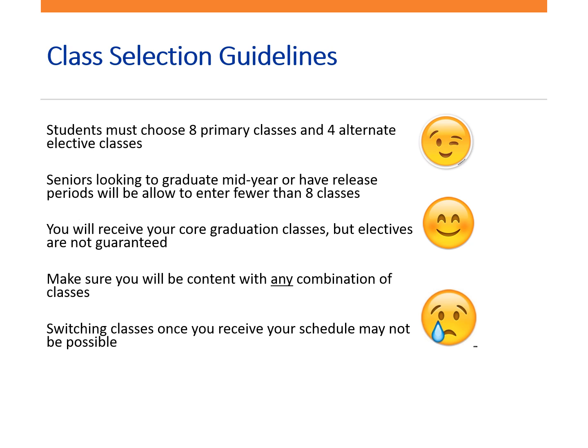When we do the scheduling, you will receive your core graduation classes, but electives are not guaranteed to be received. So that's why you need to make sure you will be content with any combination of classes you receive, because changing things after schedules are put out in August might be difficult.